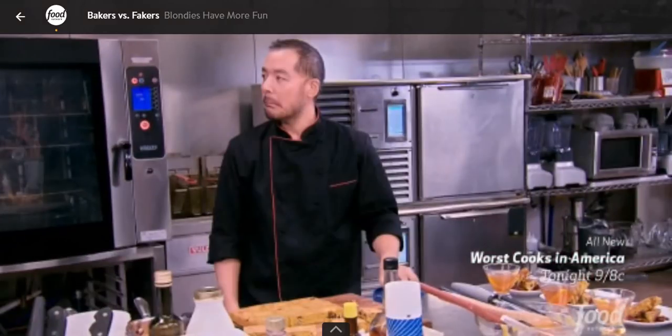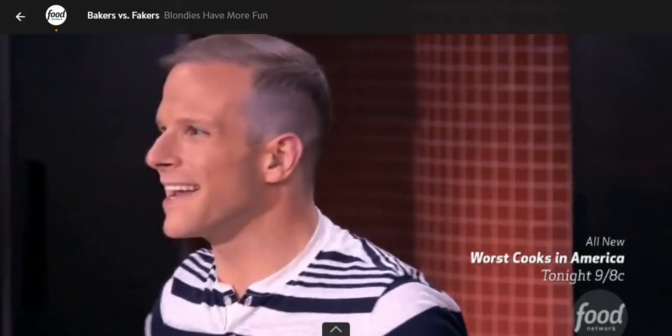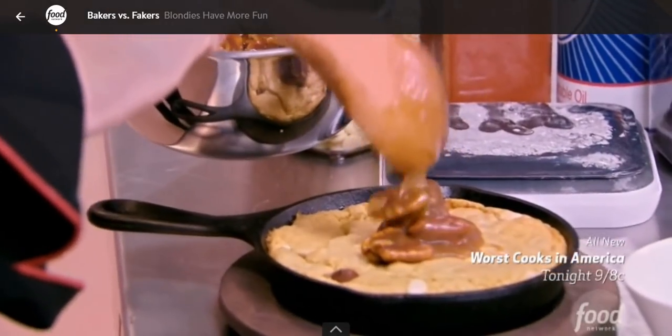You have 1 minute left. Right now, based on what you're saying, who are your two bakers? Zach. My two bakers are Trisha and Tammy. I'm liking what Trisha's doing. All the dried fruit and the booze, that's fruitcake. And honestly, only a baker would attempt fruitcake. So Tammy, look at the color on that blondie. I think Tammy is a baker.